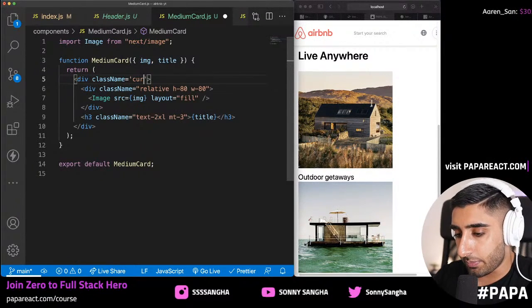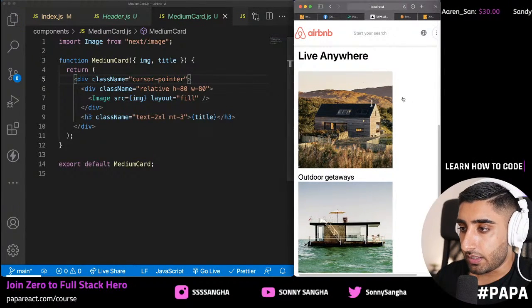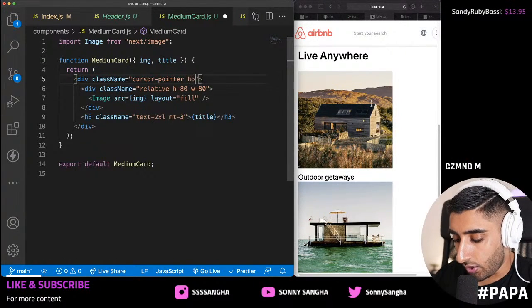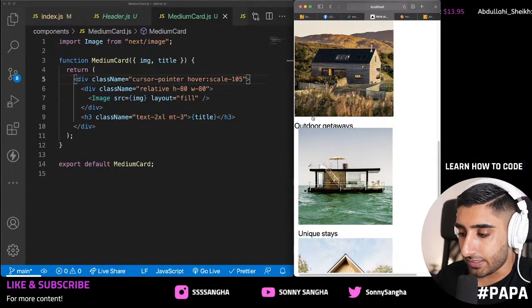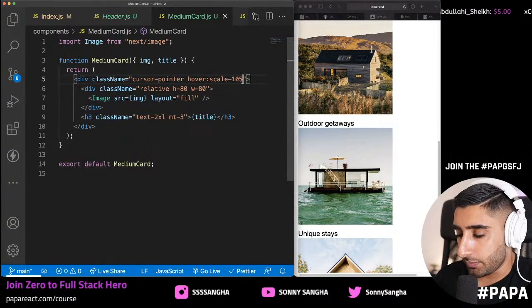Now the overall container div, I'm going to style this. When we hover over it, I want it to have cursor pointer. Okay. So now when I do this, there we go. We hover over it. And then what we're going to do is say hover scale 105. So again, now we get the scaling effect. It doesn't look that great right now though. It has this overlap. So we're going to fix all of this.